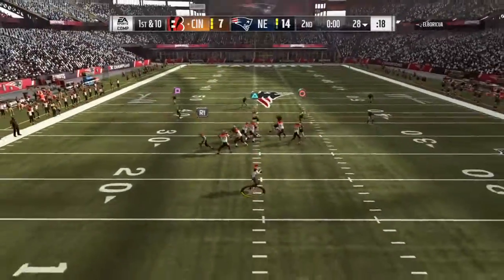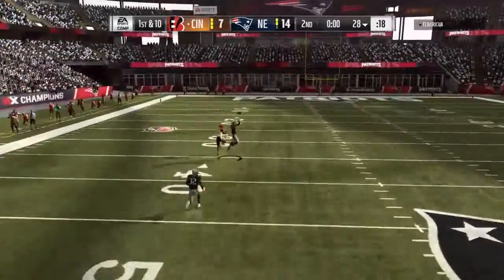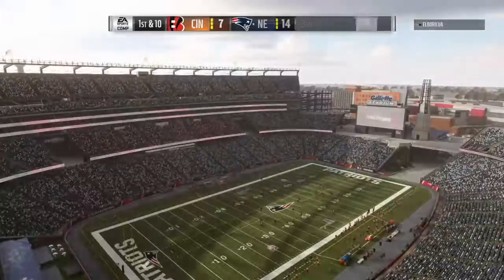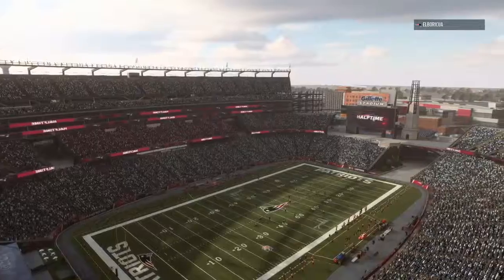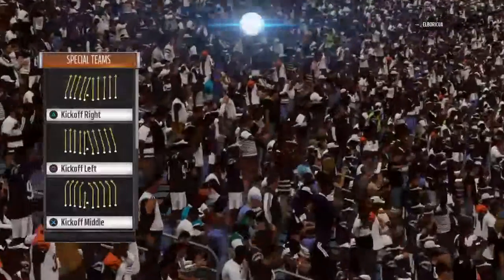The final act of the first half, Dalton. He's going to air it out deep for Green. And his pass is intercepted for the 4th time today. Picked off by Jason McCourty. And they are going to set up shop at the 32-yard line.